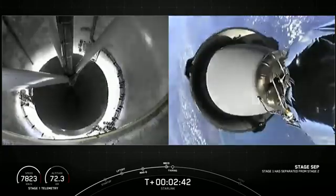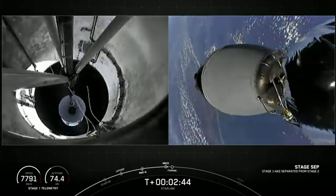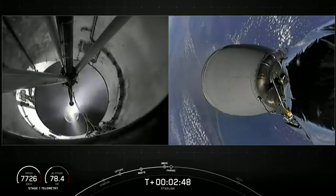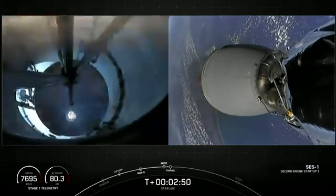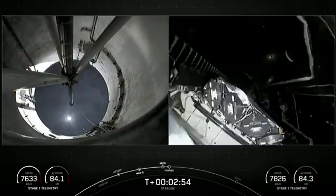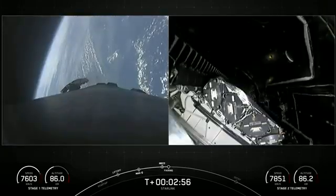Stage separation confirmed. Fairing separation confirmed.